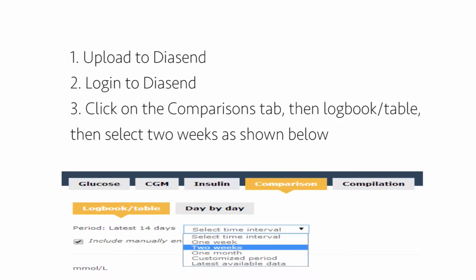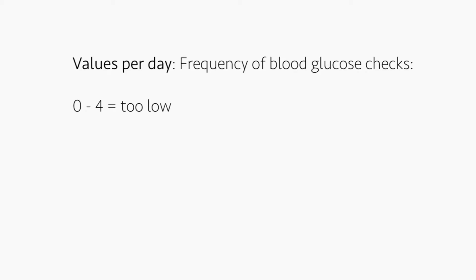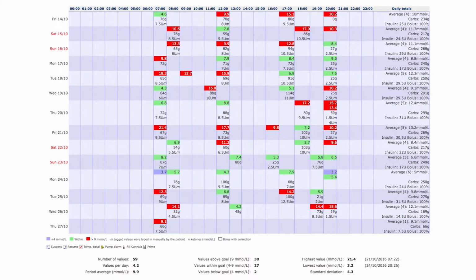To get your Diasend download, upload to Diasend, log into Diasend, click on the Comparisons tab, then the Logbook tab, then select the last 2 weeks. Research has shown that people with type 1 diabetes who do 5 to 10 finger pricks per day have more in-target blood glucose levels and better control over their diabetes. The download you are looking at here shows that there are 4.2 blood glucose values per day, which is fewer than ideal.